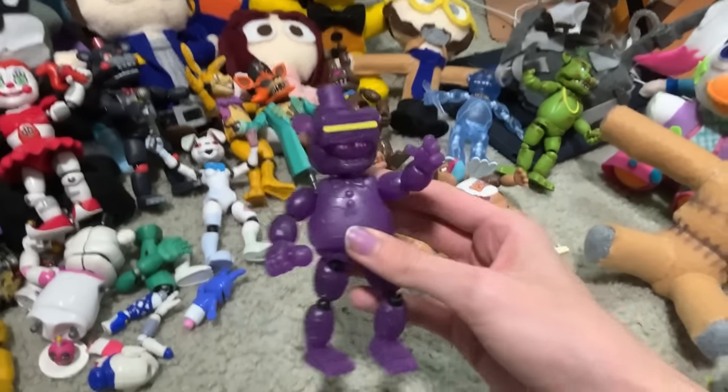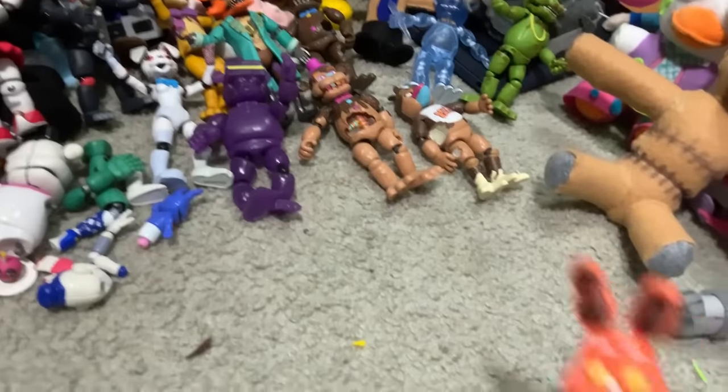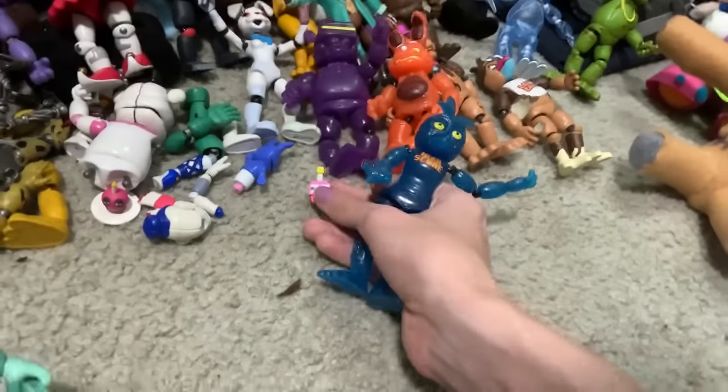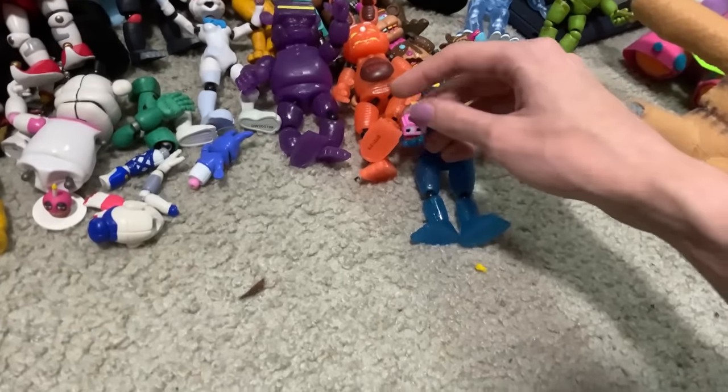Here's VR Toy Freddy. I was happy to finally get some action figures of the toys, and these are definitely better than the plushies. Here's VR Toy Bonnie. System Era Toy Bonnie. Their names are stupid, I don't care! Here is High Score Toy Chica, along with her little 8-bit cupcake. Good prop. See if I can get her to hold it properly.